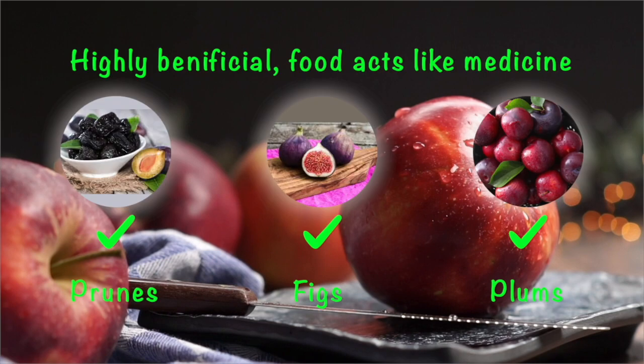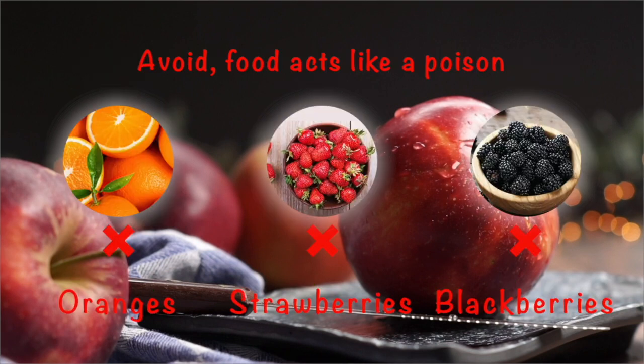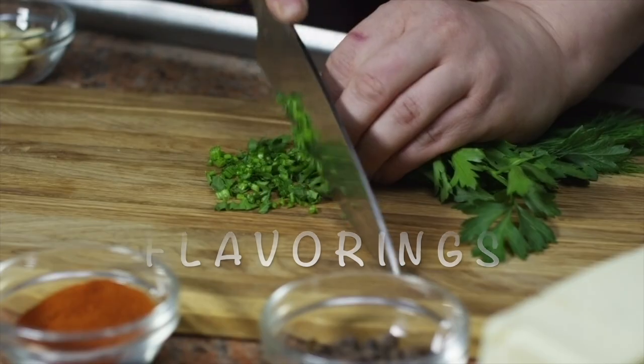Now fruit. When it comes to the recommended fruit, try to eat prunes, figs, and plums as much as possible. The reason is that all of this fruit contains components that might prevent your body from producing polyamines, which can lead to increased digestive problems. As well as eating them fresh, you can also have juice made from these kinds of fruit. Do not eat oranges, strawberries, or blackberries, as these might cause inflammation of the stomach lining because they are highly acidic.